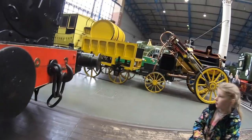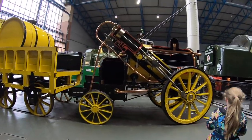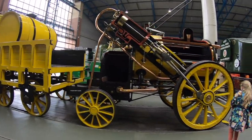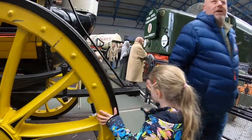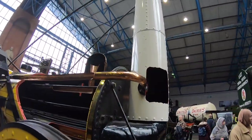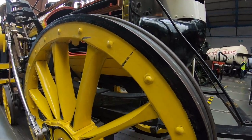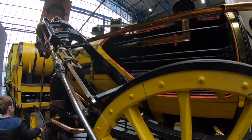The famous Stephenson's Rocket is housed in the museum, so we got to see that, and it's a pretty iconic bit of engineering, I think. I don't know how long it's there for. But it's there at the moment if you want to see it. I'm not a real train buff, but it's really interesting. Yeah, you're becoming a right train spotter.